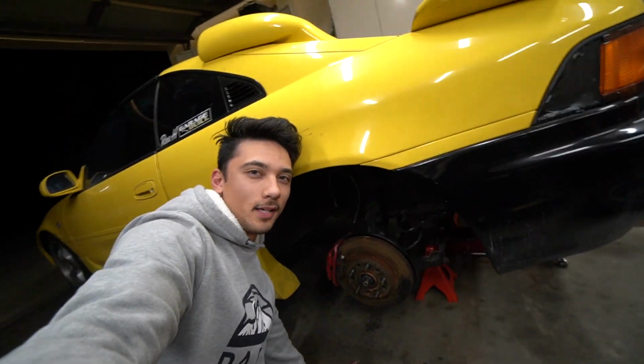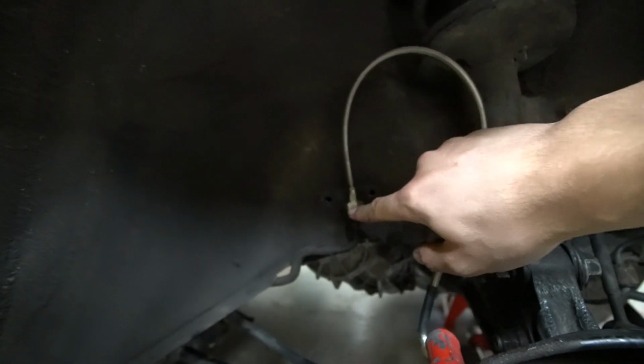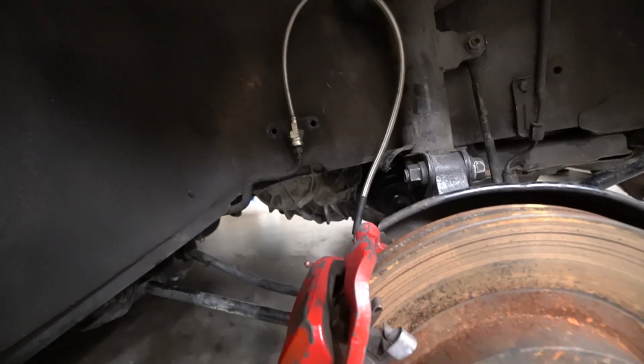So Lachlan's actually managed to get the brake line in. Oh my god, I'm gonna fall over. Braided brake line all the way in. Have a look at this. Looks really nice. The only thing we're missing here is this bracket. That's exactly what Lachlan's doing right now, is drilling into a piece of metal and hopefully getting a bracket sorted.